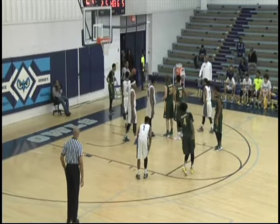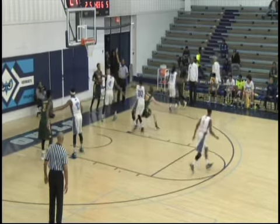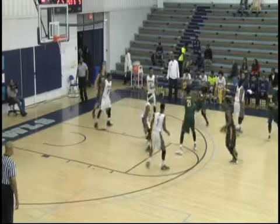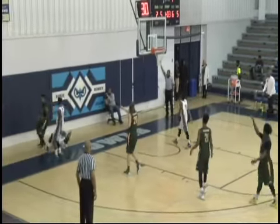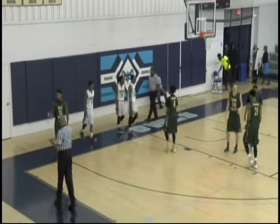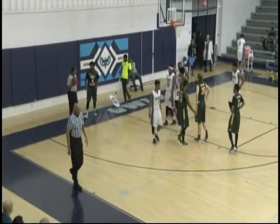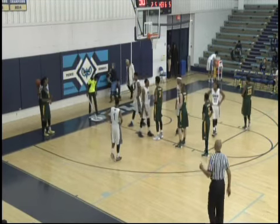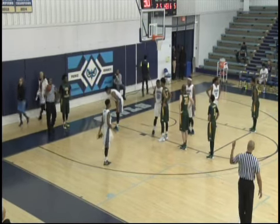Talking about how close these two teams are. I believe Prince George's is 13-7 overall. And on the other end, Cecil is 13-7 as well. So this game actually means a lot for both teams coming in with identical records. Absolutely. Depending on how the rest of this season goes, this game could mean that one of these teams gets into the playoffs and one doesn't.